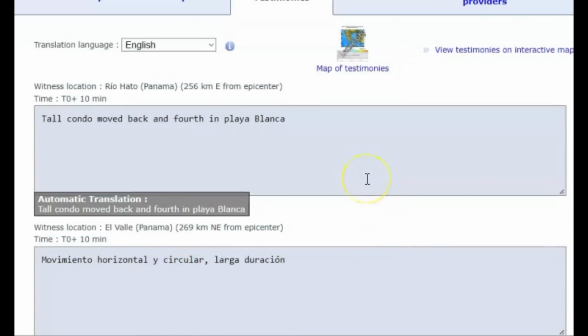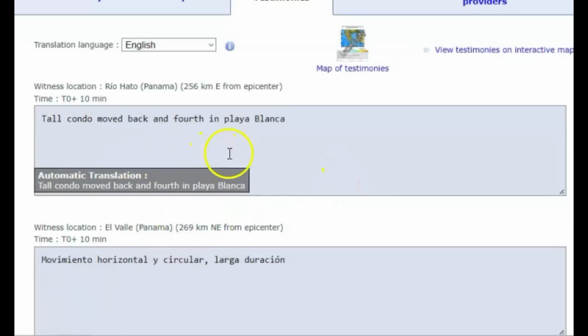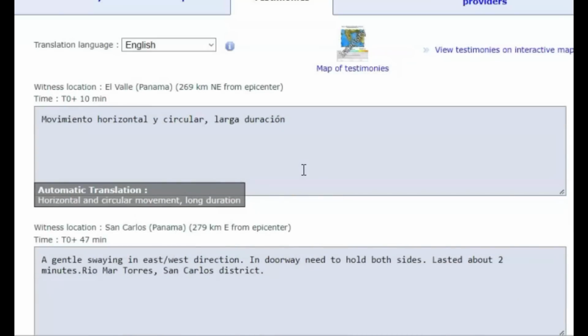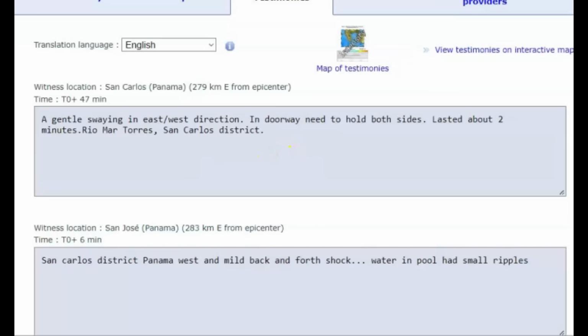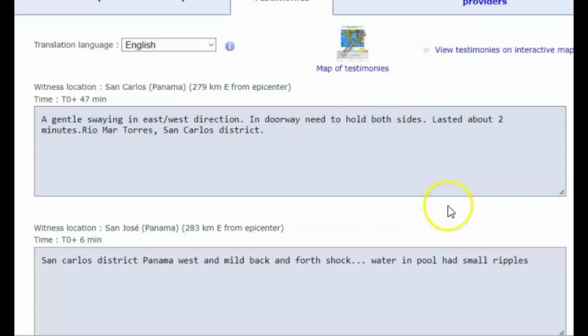Now this one here says tall condo moved back and forth. They were 256 kilometers east, 159 miles. Boy, I bet you that was scary being up in a condo. Horizontal and circular movement, long duration. Gentle swaying in the east-west direction. In doorway, need to hold both sides. Lasted about 2 minutes. Wow. 279 kilometers east. So that would be about 173 miles. I wonder what type of soil their building is on. Yeah, that's rather scary.